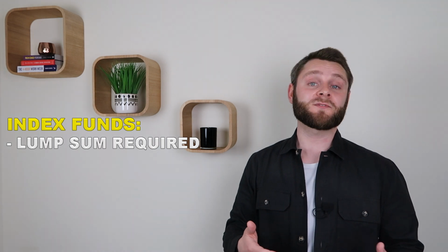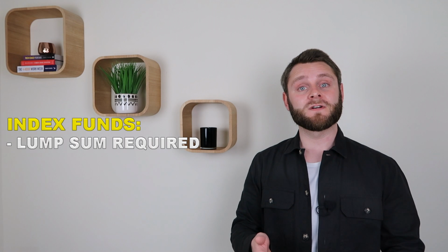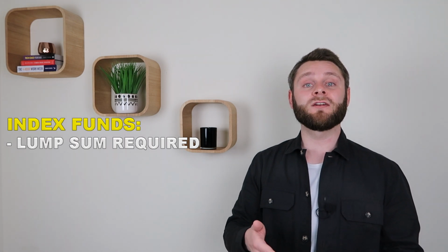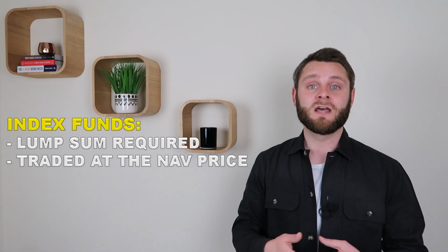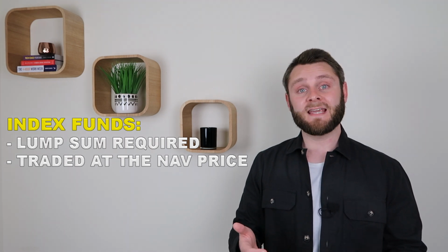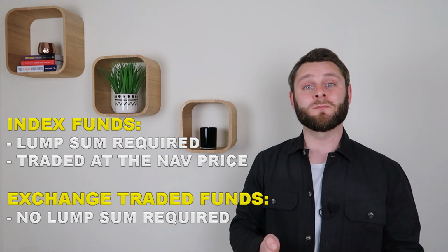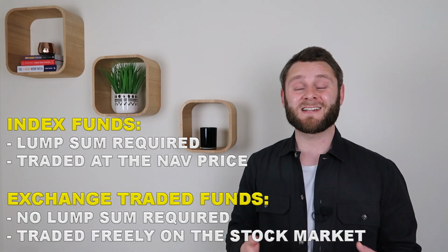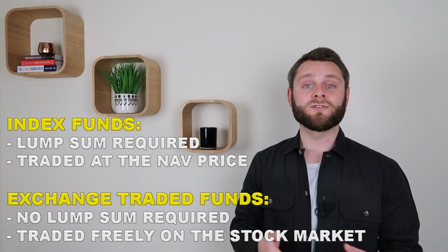The main differences are that traditional index funds often have a minimum lump sum investment requirement, and also the price that you can buy or sell those funds at is calculated at the end of each day based on the net asset value of the underlying investments. Whereas with an ETF version of an index fund, there's no minimum investment amount, and because it's traded on the stock exchange just like any other stock, the price can fluctuate throughout the day based on different market factors.